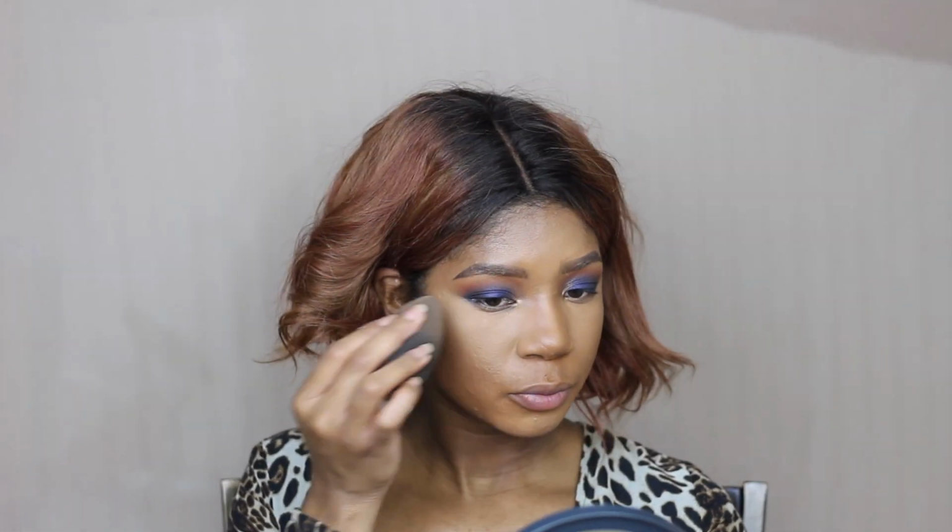To first set my face, I'm going to take my RCMA No Color Powder and press that into my highlighted areas first. Then over all of the rest of my face with that same powder, just lightly.